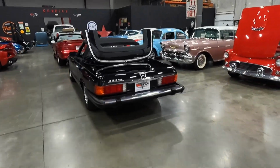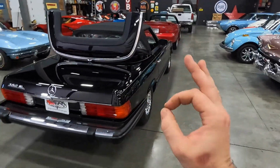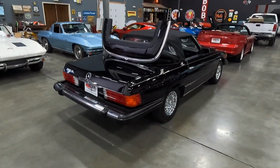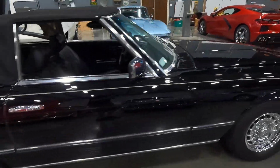Our 380 was just wet sanded and buffed here. I just wanted to show you guys what it's like when you take care of a car. This one has 26,000 miles, but the black paint on this came out absolutely gorgeous.